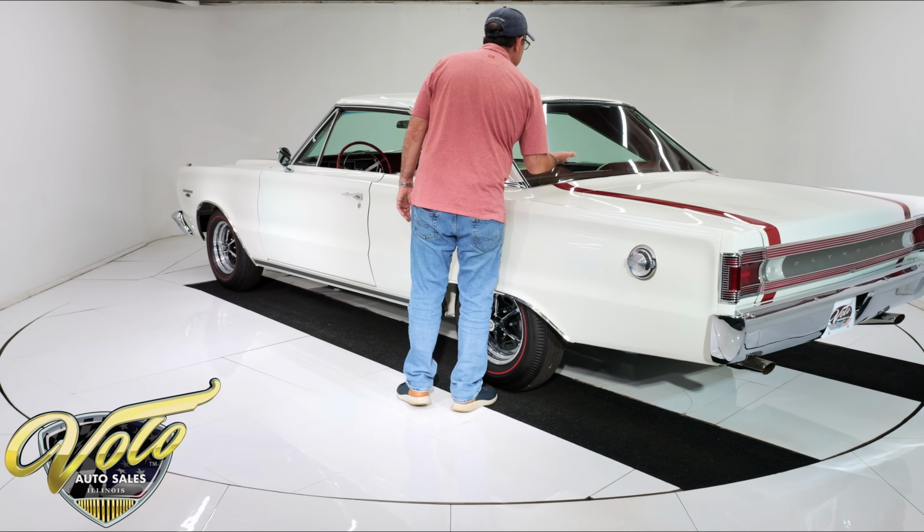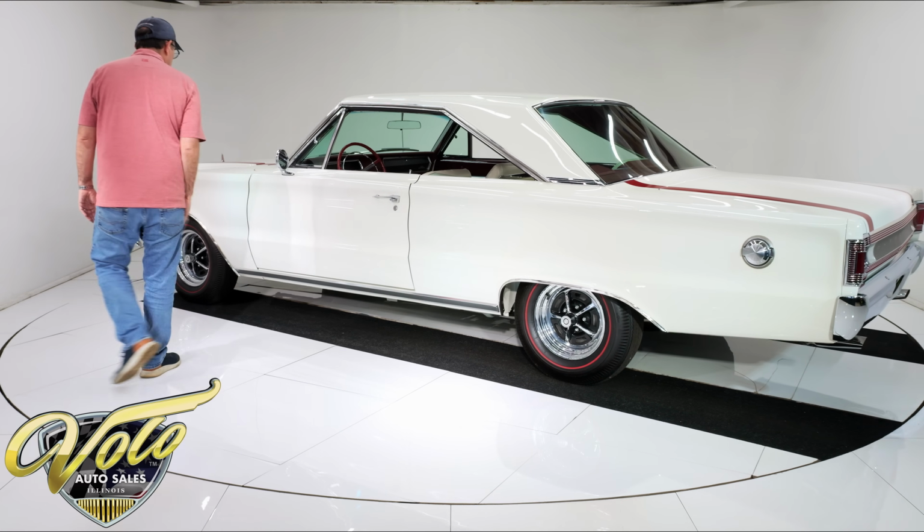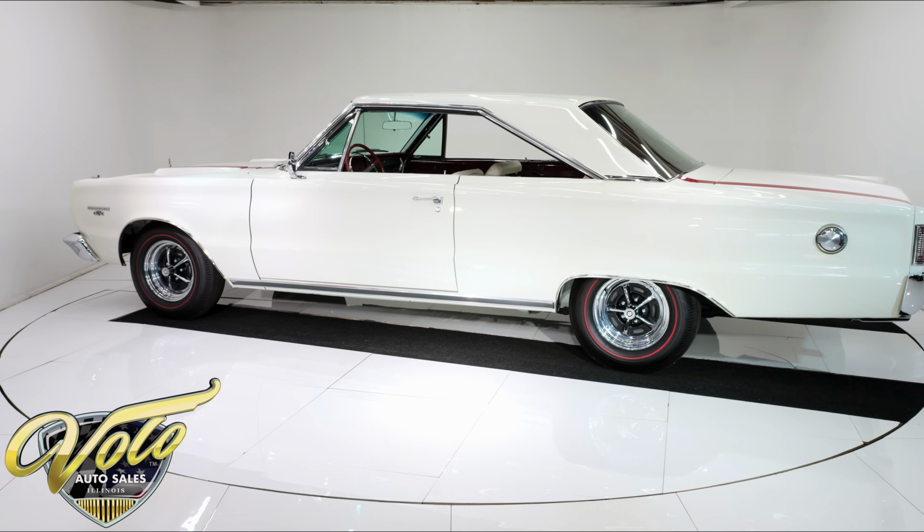Original back glass is really nice and clear. All the weather strips and seals were replaced. Now let's open it up and see a beautiful white interior.